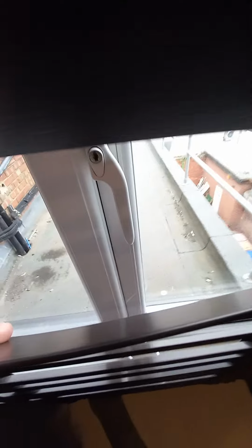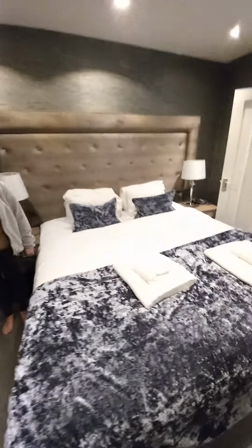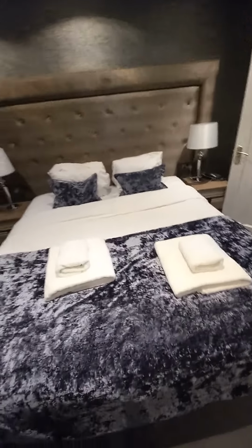Okay, ironing board. If you're wondering, there's an iron. There's a fridge, nothing in it. I'll show you the view while I'm here. Not a very nice view to the back, but at least it's quiet. That's my wife. Towels on the bed.